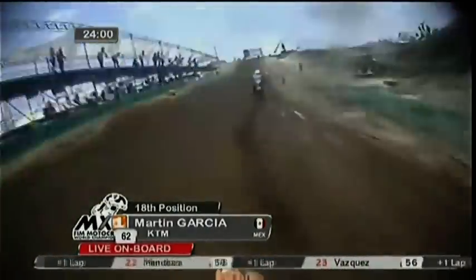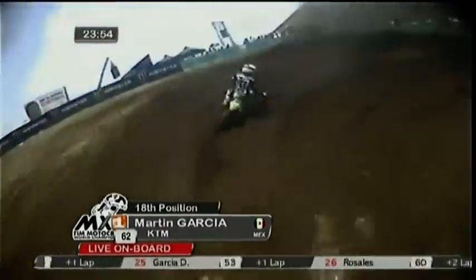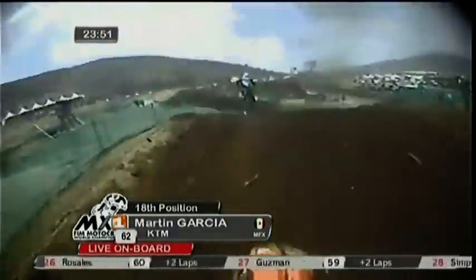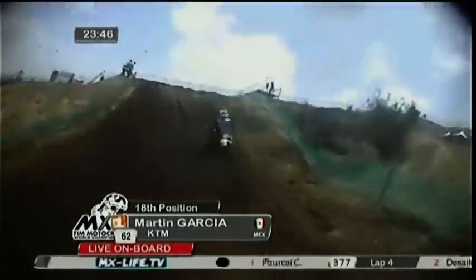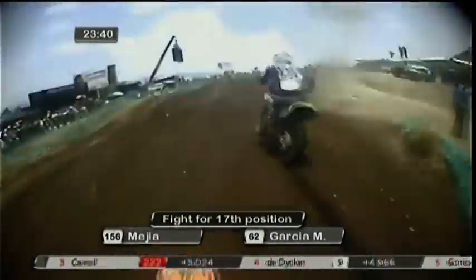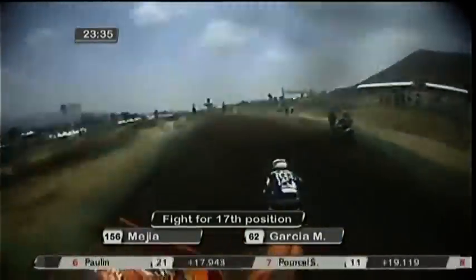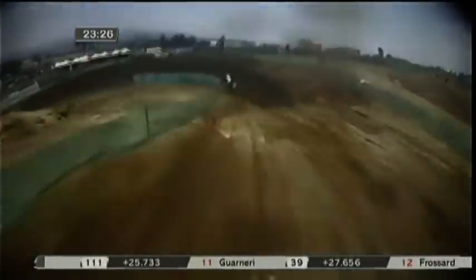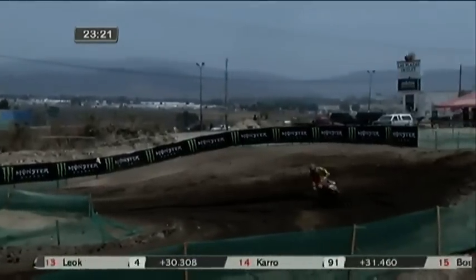But Porcel, our race leader, still only about a second and a half clear of Clément DeSalle. Cairoli still third, Dedica fourth. Gonsalves is fifth, Pourcel sixth, Porcel is seventh. Kevin Strijbos still in eighth place. Ninth is Jonathan Barragan, Dean Ferris is in tenth, David Guarneri 11th. And 12th is Steve Frossard, Tanel Leok, and Mattis Caro, Xavier Boog, Santu Tienin, René Mejia, Martin Garcia, and Thamir Rodriguez. And David Philippaerts is now up into 20th place on the Monster Energy Yamaha.